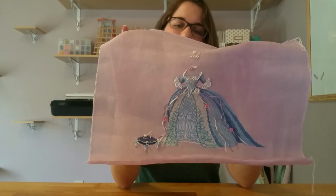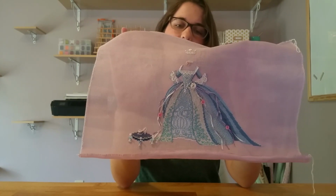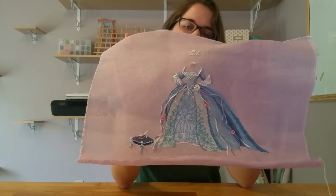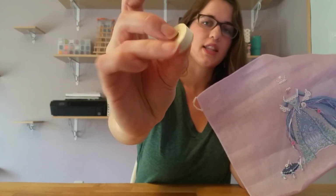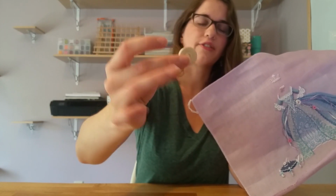The rosettes are made out of memory thread from DMC, which has like a wire or something inside so they hold their shape. So those were really easy. I just coiled them up and tacked them on. For the beading and all of the embellishments, I used some really thin nylon thread. It looks like this. It's really strong and barely visible at all on the front of the project.